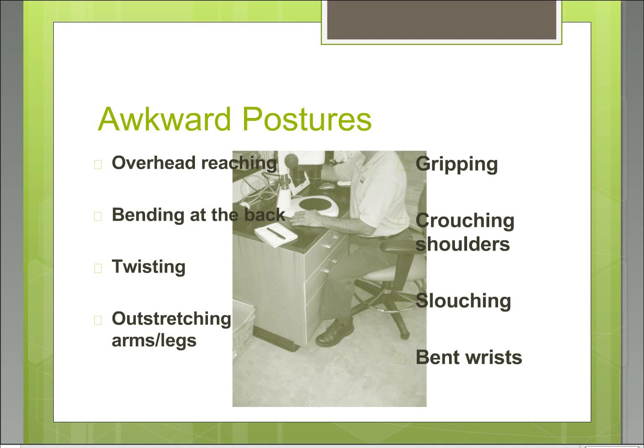A few other causes of work-related musculoskeletal disorders from an awkward posture standpoint might include overhead reaching as opposed to keeping your arms below the shoulders, bending at the back versus using your legs. Again, we mentioned twisting, outstretching your arms and legs, even gripping, crouching your shoulders as opposed to keeping them relaxed, slouching, and even bent wrists.